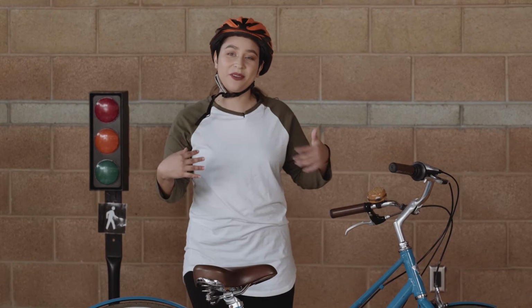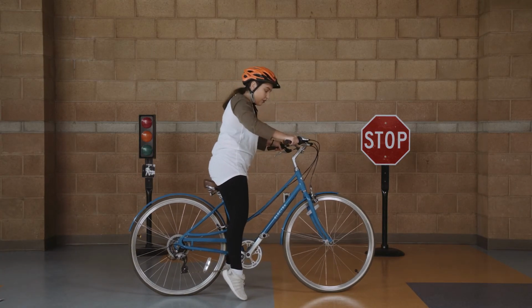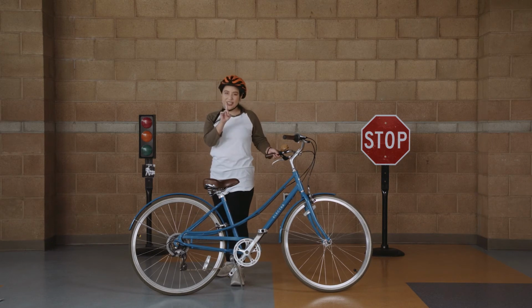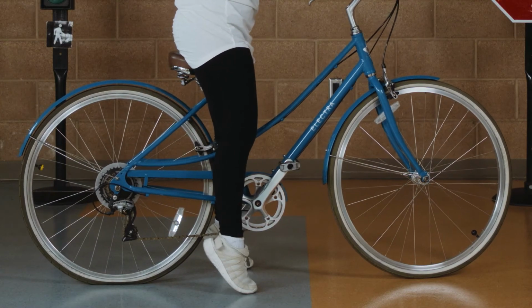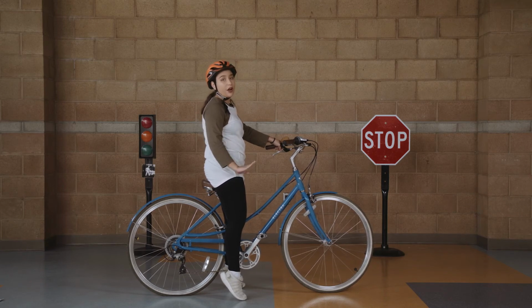Okay, so hop on the bike with me. Put one leg right up. Okay, good. And then we sit a little bit on our seat. And then let's hop right off. And then one more time with me, okay? So hop on, and you can see that my feet are touching the ground. And if you're pretending, it's okay if you put your 2 feet flat on the ground.